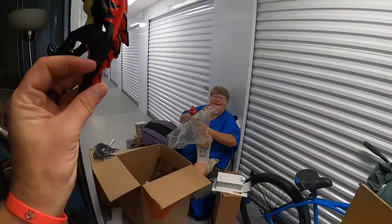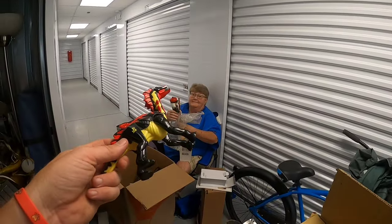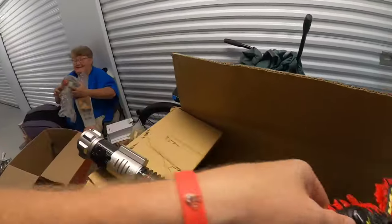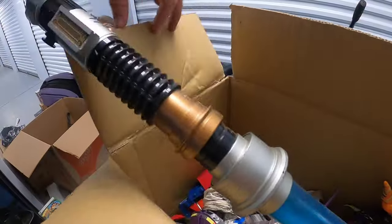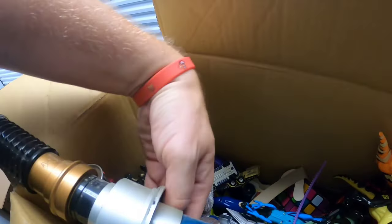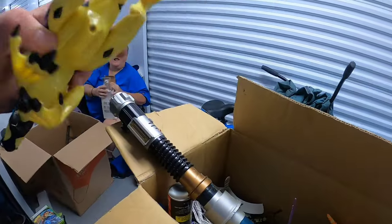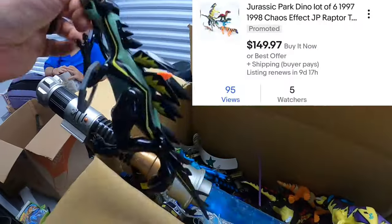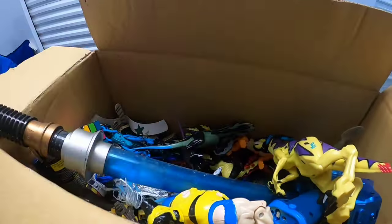This is original Jurassic Park toys. Very nice. Well, you remember that, did you see that Jurassic Park dinosaur I sold? Yeah. For like $170. Yes. See, 1997. That's not Jurassic Park, but this is cool. Yeah, look at this. Oh, his tail's like bleeding, like it was missing. Another dinosaur. I gotta look these up.